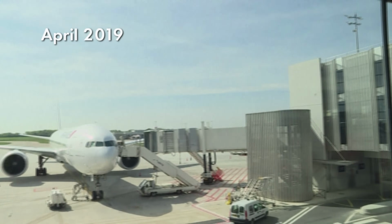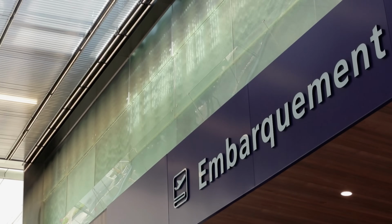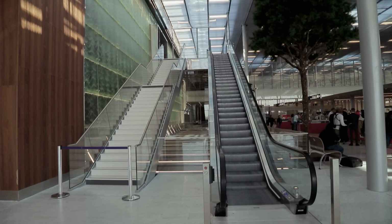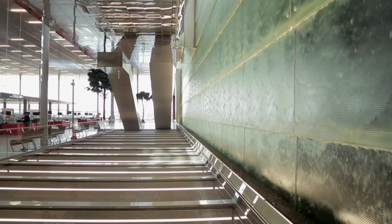In April 2019, Orly 3 finally opened its doors. A brand new building of 200 meters in length, with 14 departure gates and all the latest equipment and fittings. And right in the middle, a work that passengers are sure to remember: a giant wall of water, 9.5 meters high, stretching out for 65 meters.